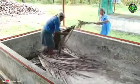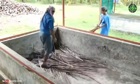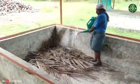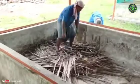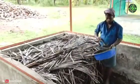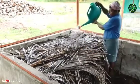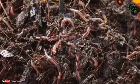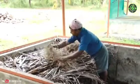Vermicomposting in a cement tank ensures better management and speedy composting. The first step is to collect dried coconut leaves and arrange them in layers in the tank. For every 100 kg of coconut leaves, add 10 kg cow dung. Maintain optimum moisture by sprinkling water. After 3 weeks, introduce 1000 earthworms for 1 ton of coconut leaves. After releasing the worms, mulch with locally available organic waste.